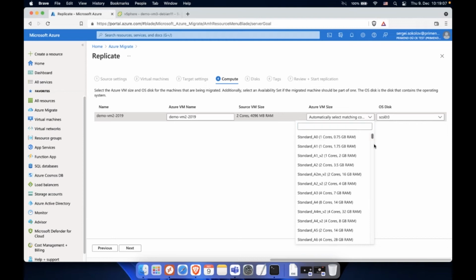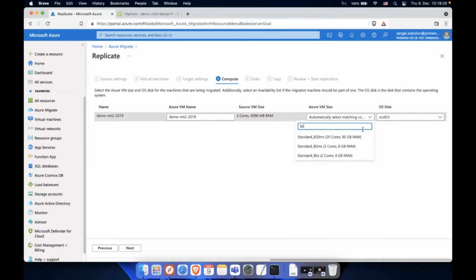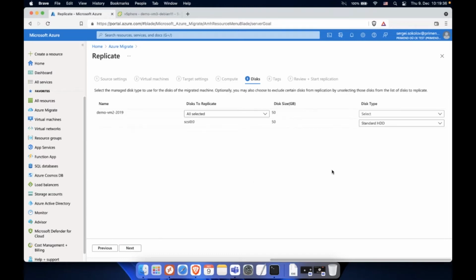But you can, of course, choose from a large list of different virtual machine sizes. So considering it has 2 cores and 4 gigabytes of memory, maybe I would like to have, for example, this kind of virtual machine also having the same amount of resources. The type of disk is SCSI, because it's using SCSI in my vSphere environment. I press next. Here I can choose which disk type I want for this machine. So by default, it's standard HDD, and you can select a standard SSD, and for the best performance, it can be a premium SSD.